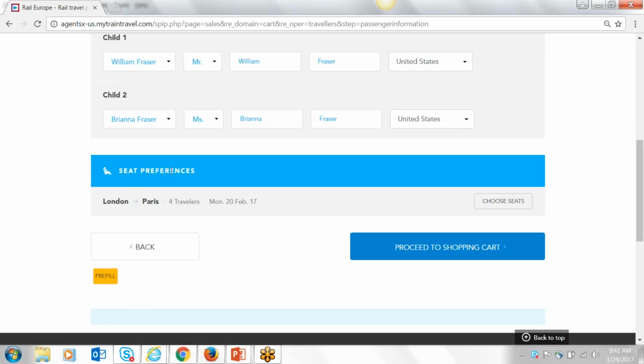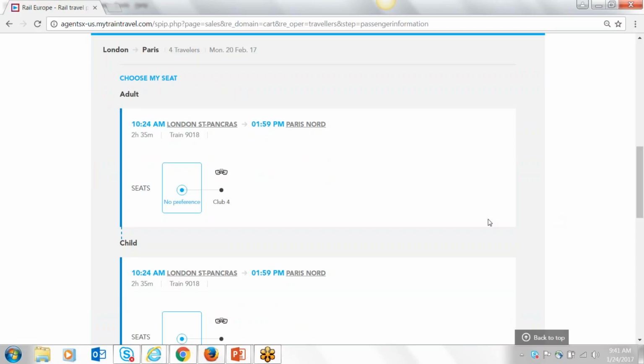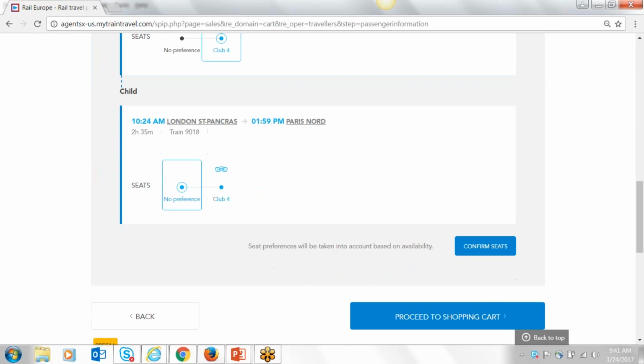And what we're going to do here is we're going to look at seat preferences. So when I say that you have the option to choose specific seating, sure, but it's all still going to be based on what's available at the time that you're booking. So this does not mean that these 4 passengers will be in a club 4, which are 2 seats facing another 2 seats with a table in the center in between them. It's only going to be taken into consideration and based on what's available.